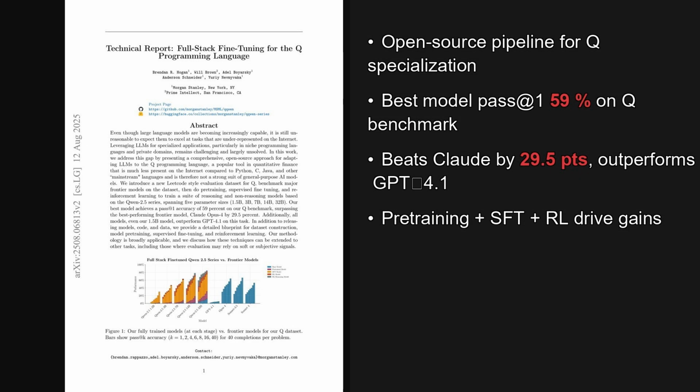Building on those results, 2 takeaways stand out. First, a full-stack recipe that combines domain pre-training, supervised fine-tuning, and reinforcement learning can flip the leaderboard on a low-resource language like Q. Second, careful evaluation prevents reward hacking. Reinforcement learning means training with test-based rewards to refine behavior.